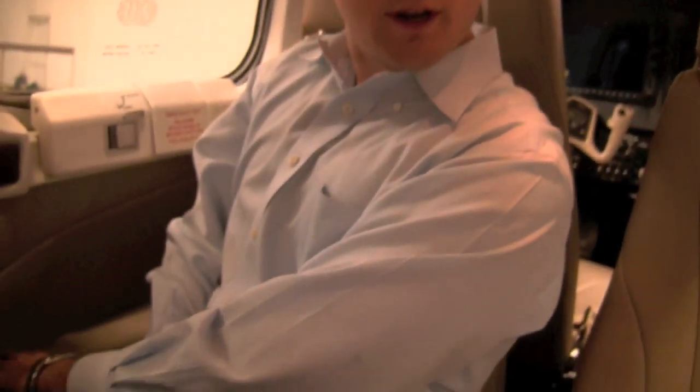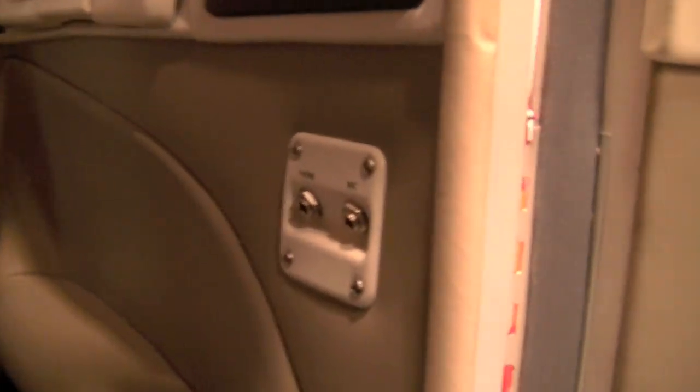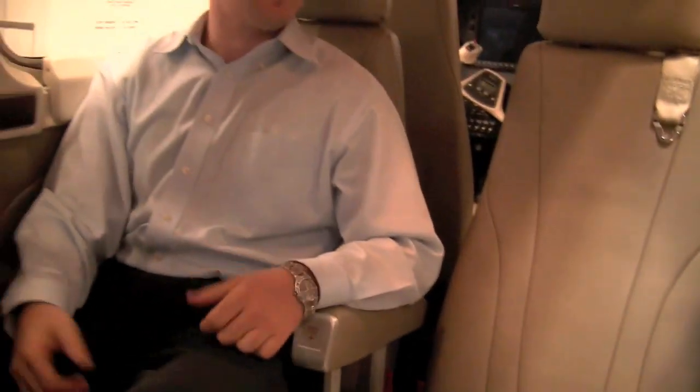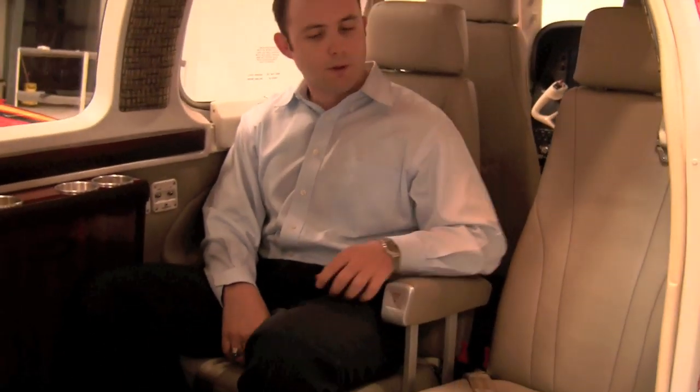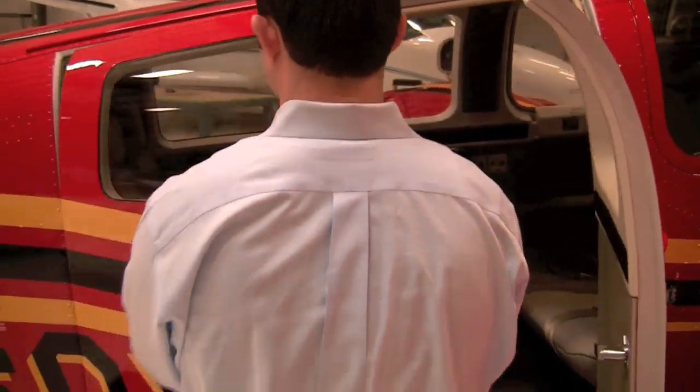One nice addition that was made to the Bonanza is this right here. This was done, I believe, in 06 or 07, so you got a little extra headroom right here. Armrest there. Just a little more attention to detail. And there's a center armrest. That's correct, center armrest right here comes out. Thanks for pointing that out. So you have a little division there between your passengers. Great. I'm going to close this up right here.